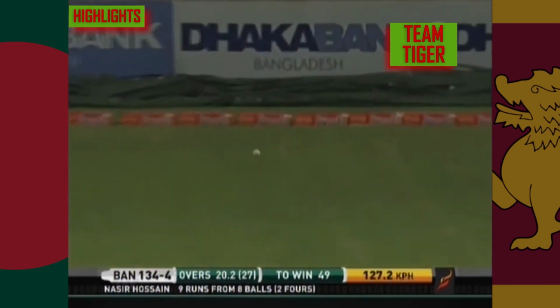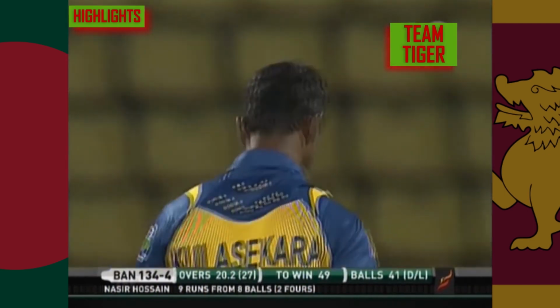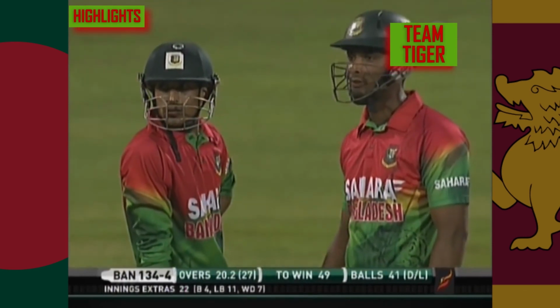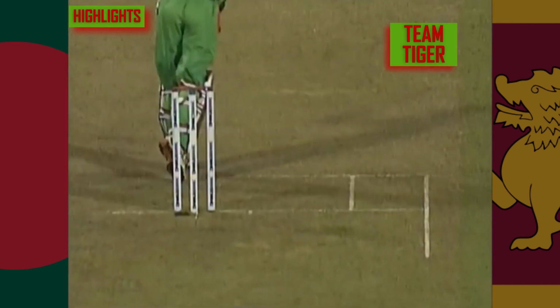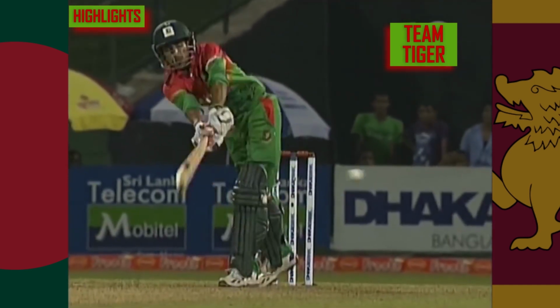Strays on the leg side this time. Leg byes. Yes, it is. But Bangladesh will not complain. They want the 4 runs. I think this partnership is going to be of mighty importance for Bangladesh. Yes, they picked up 2 boundaries in consecutive deliveries. This was off the pads, straying down the leg side. But they need to bat through till the very end.